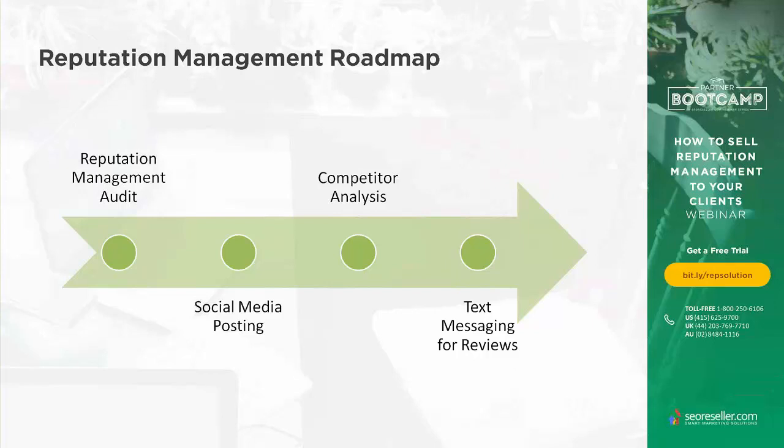Yes, our goal is really to create the best possible product, the best possible reputation management suite for all digital agencies out there. Our goal is to grow businesses, and at SEO Reseller, we want to equip you with the best product to reach that goal.